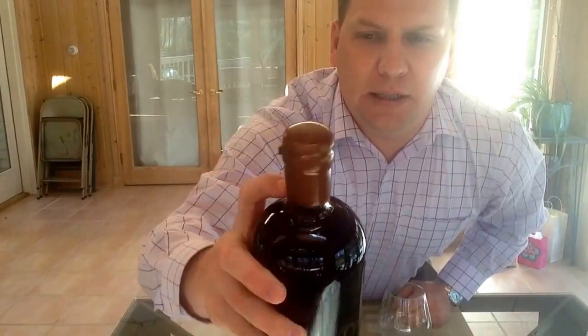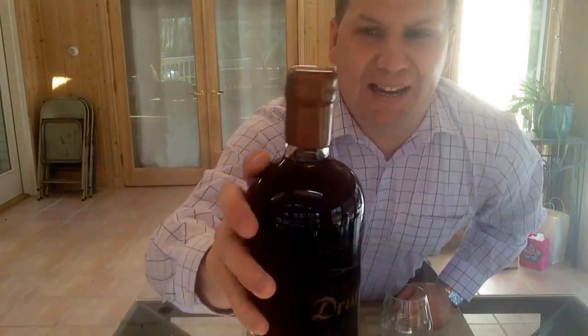Very simple bottle. I really like the design. I like the top, a caramel wax, kind of a Maker's Mark feel, but a little bit more contained, if you will.